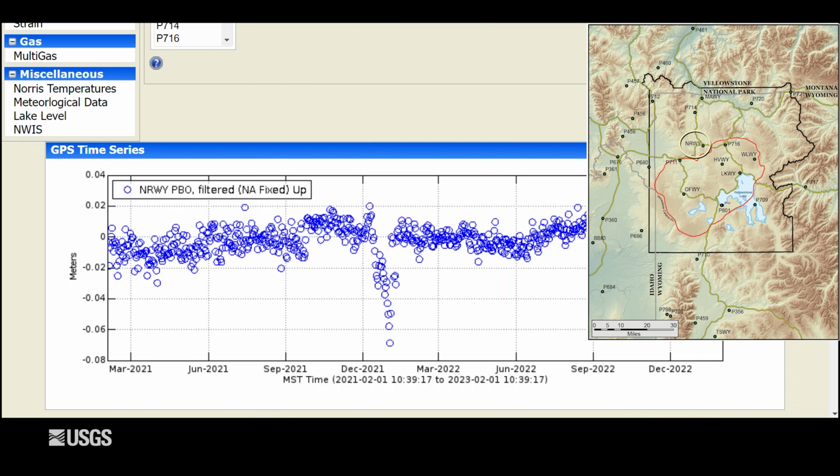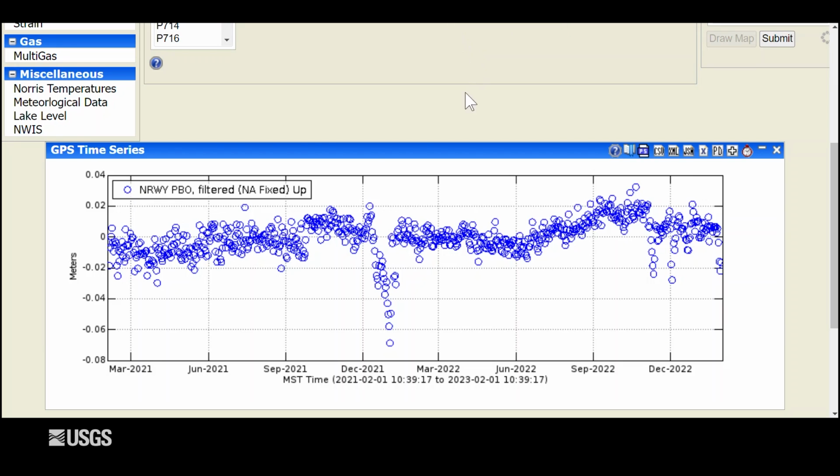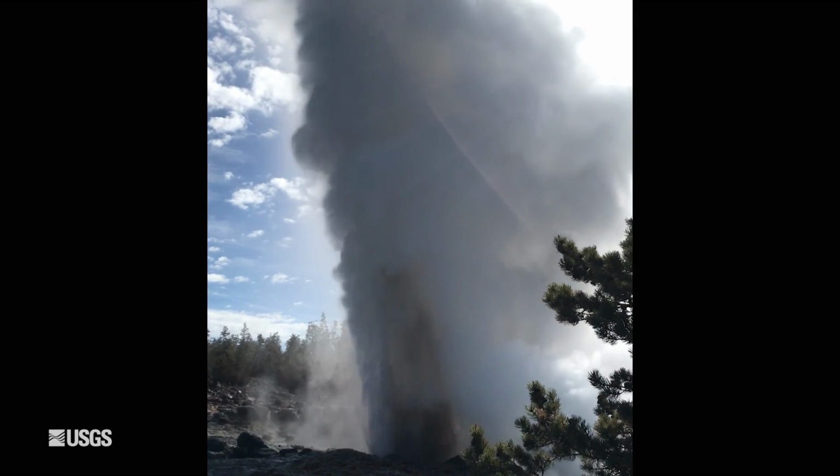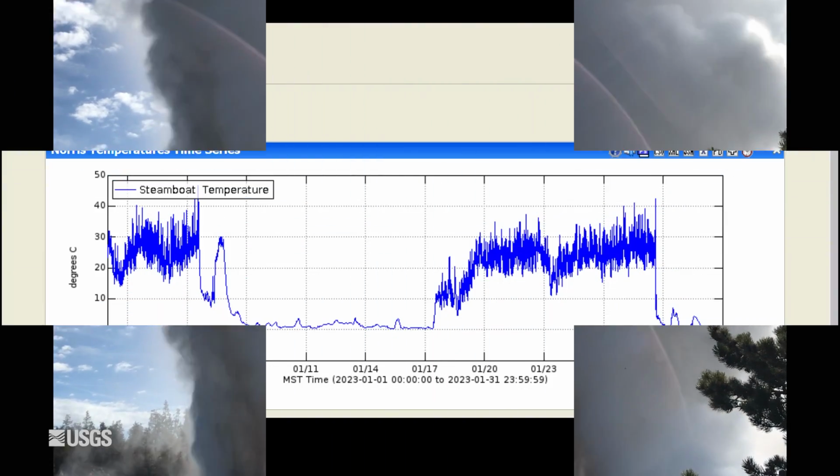At Norris Geyser Basin, we haven't seen much in the way of any deformation, up or down motion over the past several months. This is the 2-year plot at Norris. There's the summer uplift, lots of winter storms that are manifested as small amounts of subsidence, but then really nothing since the end of the past summer at the Norris area. That's remained steady.